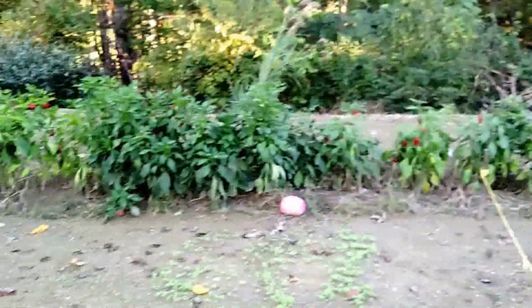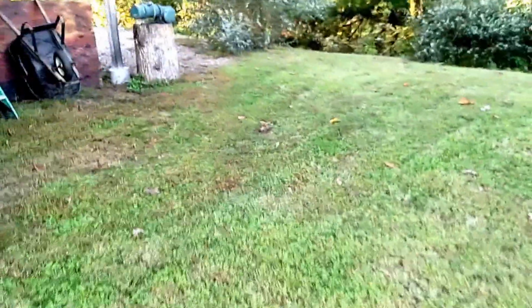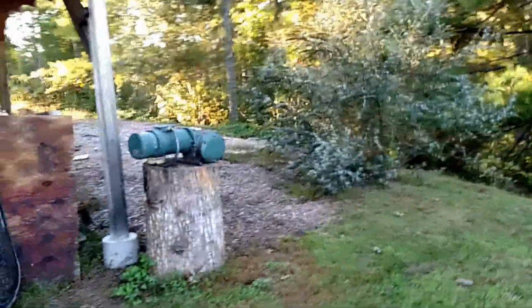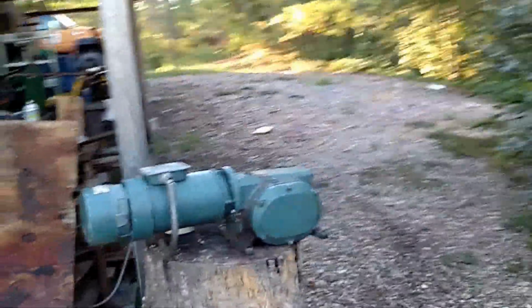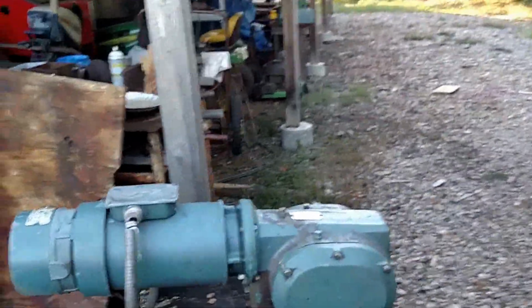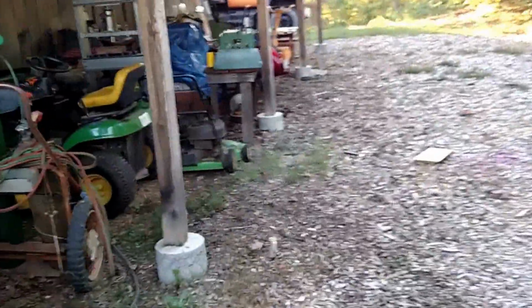Oh, there's our pepper. Not much of that left. And here's this. Here's a motor that I need to have on my conveyor down at the sawmill. I just ain't had a chance to put it on there yet. Back here's the back side of my little old shop. There's my press.